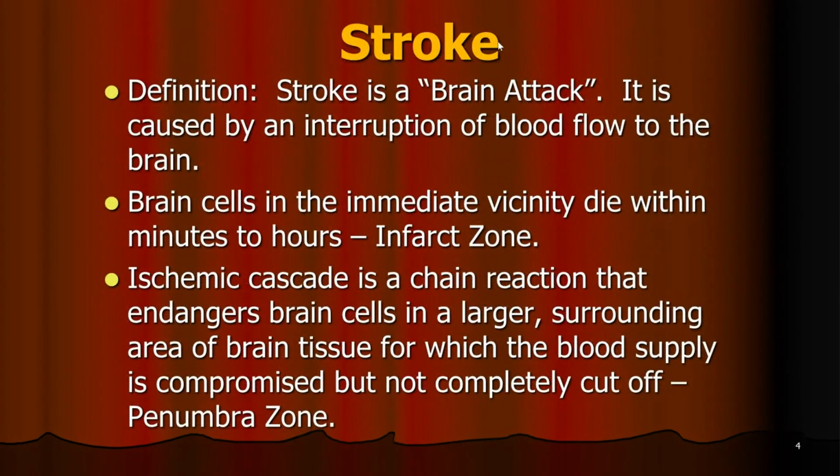Now a stroke, just so you understand, is a brain attack. It's caused by an interruption of blood flow to the brain. The brain cells in the immediate vicinity die within minutes to hours, and that's called the infarct zone. Ischemic cascade, meaning blood can't get there, is a chain reaction that endangers brain cells in a larger surrounding area of the brain for which the blood supply is compromised but not completely cut off, and that's the penumbra zone.